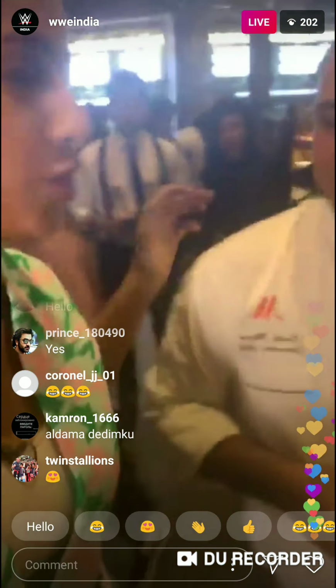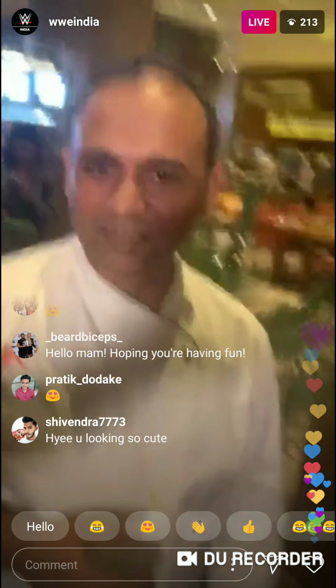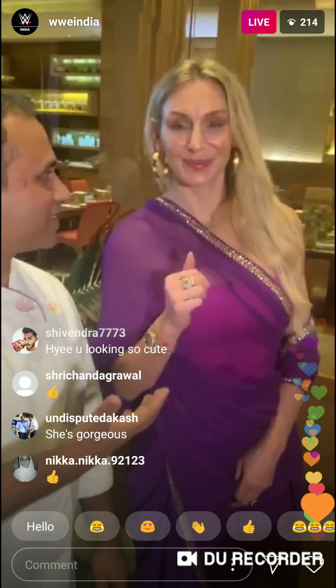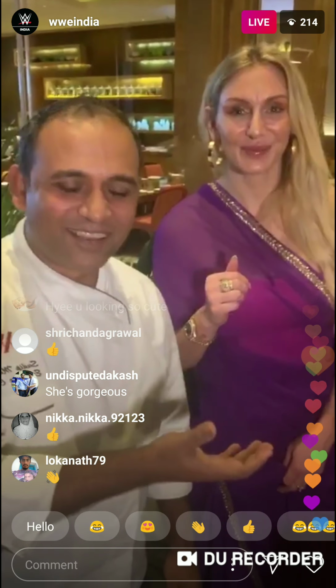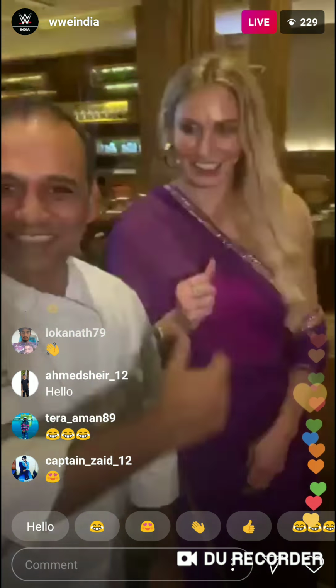With Charlotte and the head chef of the Marriott here in Whitefield in Bengaluru, together we're going to learn how to make jalebis. Is that right, chef? Right. So we are at Bangalore Marriott Whitefield, and we are happy to have Charlotte here. We're going to show her the most popular Indian sweet, which is jalebi, and she'll give it a go. We've already tried to train her a bit, and let's see.